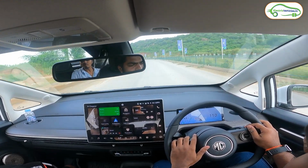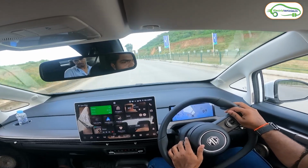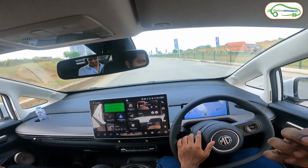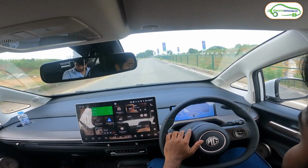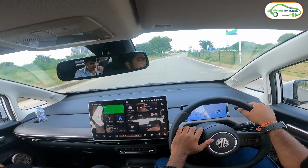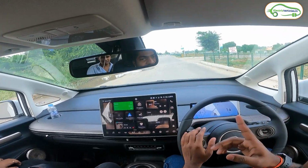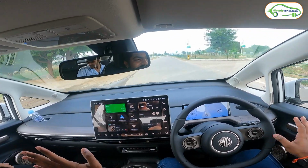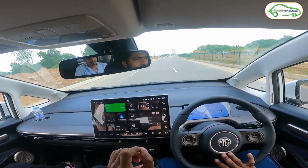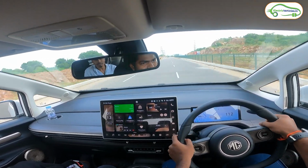Here is a corner and I am taking this corner at 100 speed. Oh. Yeah, it's a bit confidence inspiring. And here we have the speed breaker. This is the actual braking test and it passed. Definitely it's a fun drive car. It's a fun drive car in the sports mode. The steering got stiffer in the sports mode, as you can see.